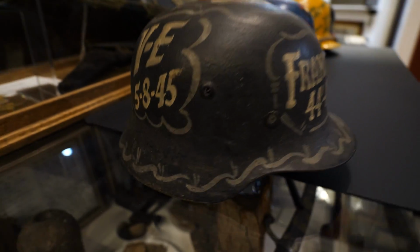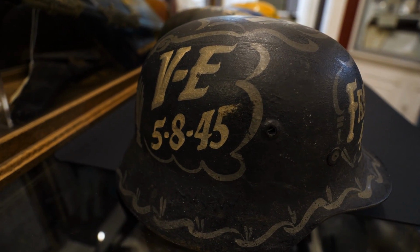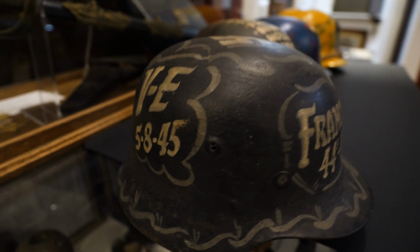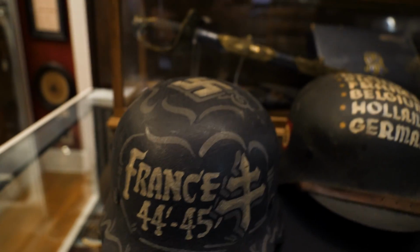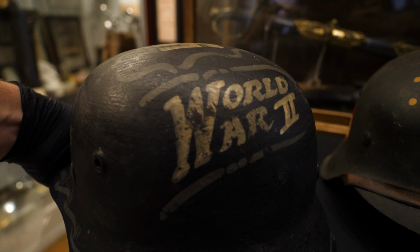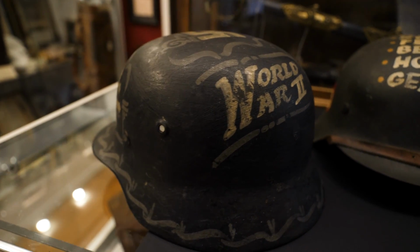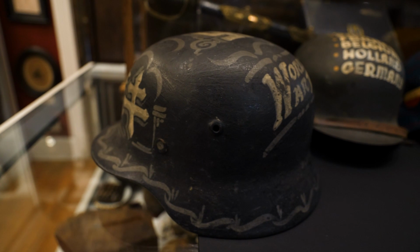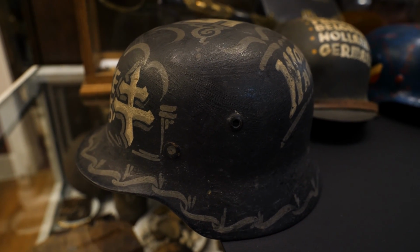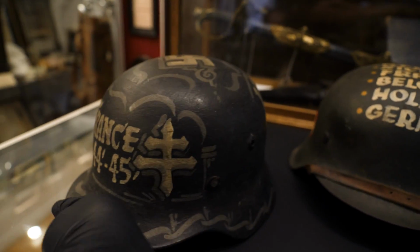And then if you go over here, well, obviously this was painted at the end of the war because he has VE 5-8-45 on there. And then over on this side has painted World War II. So this guy was painting this helmet at the end of the war as a remembrance to his time in Europe. Let me get that set back.